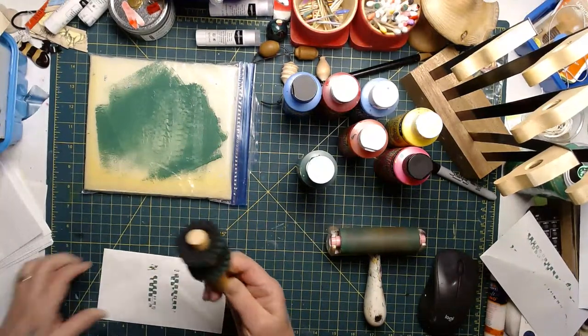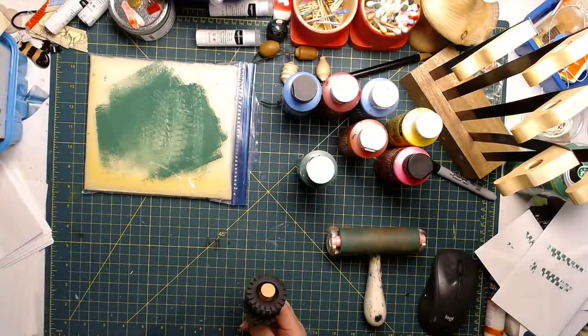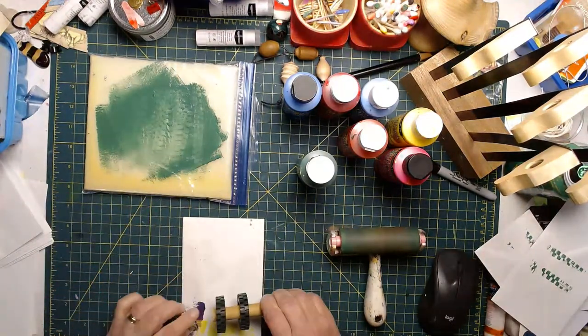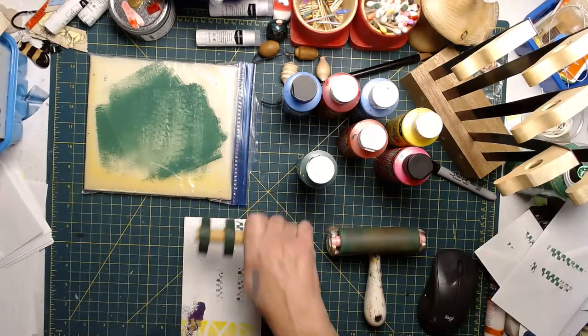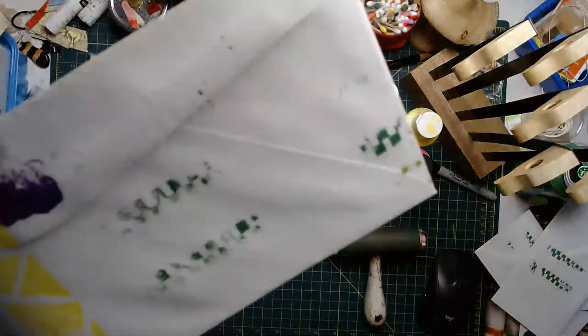And the fun thing about doing envelopes is they don't have to be perfect. I've got one here that I started that wasn't decorated enough. That's interesting. That's really interesting, those truck tire things.